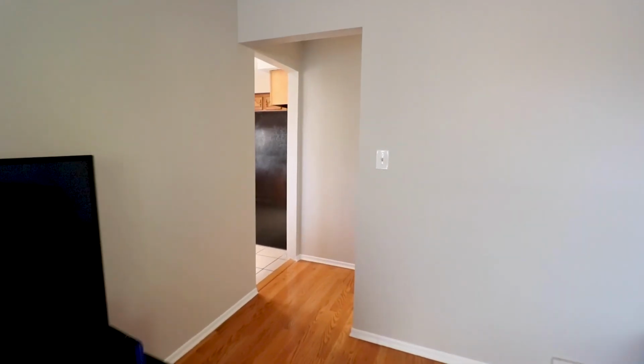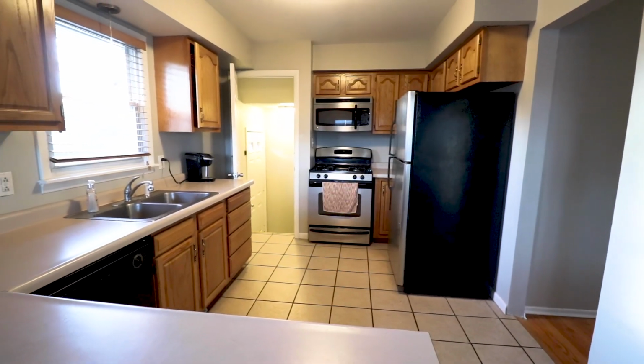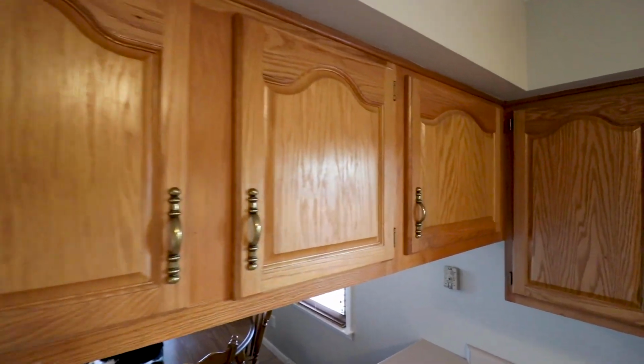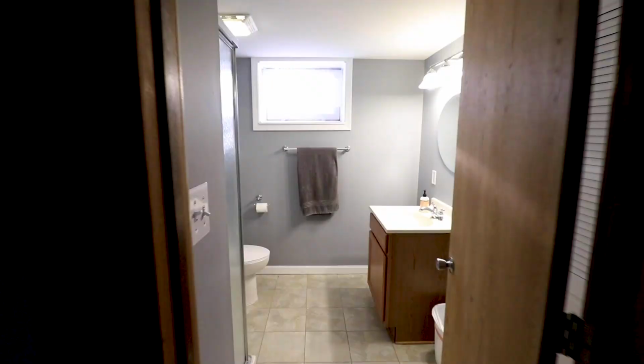It's freshly painted, new bathroom vanity, new sump pump. The kitchen itself features oak cabinets, its own snack bar, incredibly nice tiled ceramic flooring. Downstairs is a great recreation room. It has its own 3-quarter bathroom.